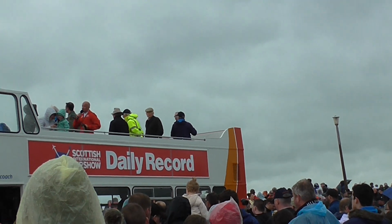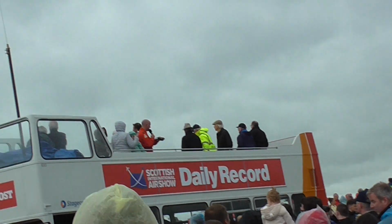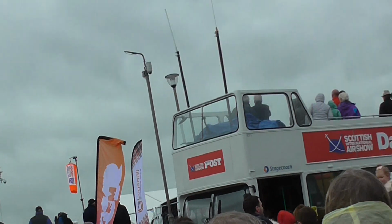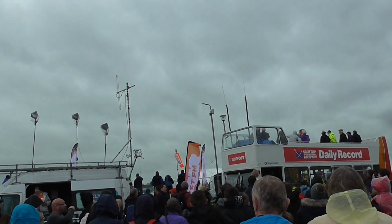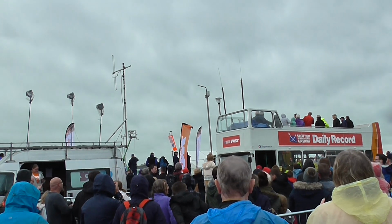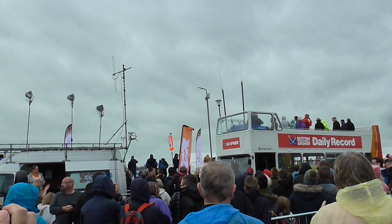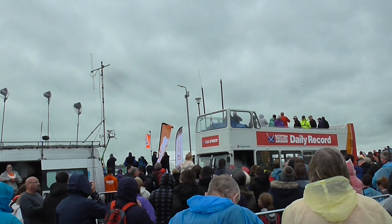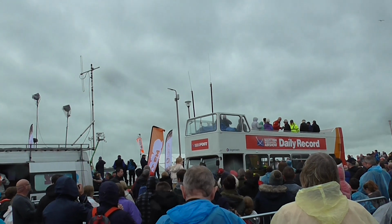So now I can see 9 headlights coming towards us. Everybody here at Airbourne, are we ready to see the Red Arrows? Well, I'll tell you something for everybody around the bus. If your claps and cheers are loud enough, I will use my radio and transmit them to the pilots so that they can hear how much you're enjoying it. Do you think that's a good idea?